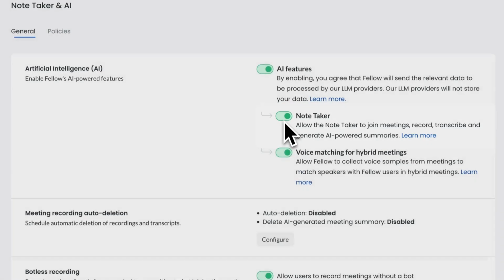This means your team can get complete transcripts of their conversations, AI-generated summaries that highlight key points, decisions, and action items, and access to advanced AI features like contextual search and insights through Ask Fellow. When this setting is switched off, none of these capabilities will be available. No AI summaries, no automated transcripts, and no note-taker joining calls.